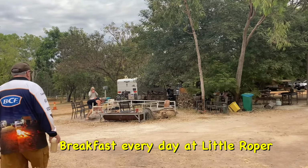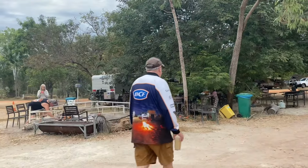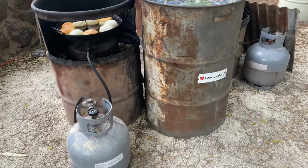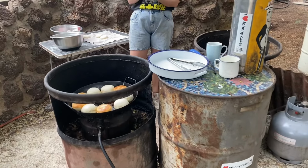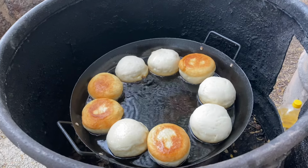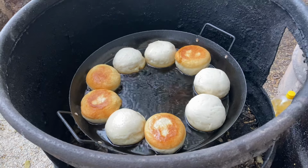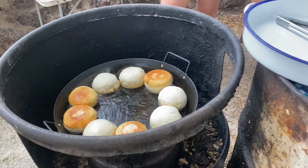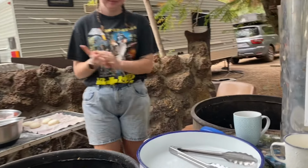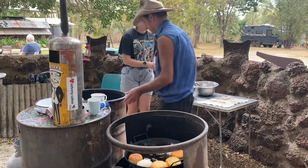This is something that happens every morning here. They make Johnny cakes on the fire for $2 each, free tea and coffee. Here we are, here's Johnny cakes cooking. They're kind of like between a scone and a pancake or a muffin. More a donut. Or more of a donut with syrup. My favourite is a golden syrup. Busy making more Johnny cakes.